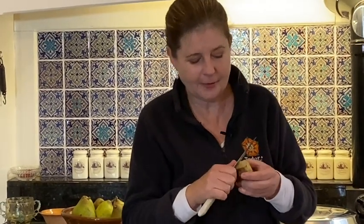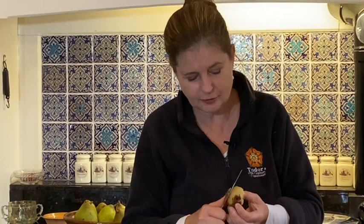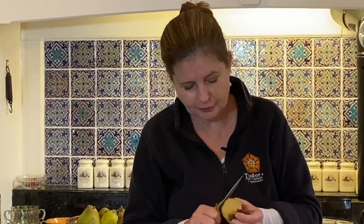Funnily enough, I wonder whether Thomas Dawson knew that by baking the pear you actually retain more vitamins in the pear than by cooking it. But you know, it's whatever you prefer. It's easier to bake. You can't go wrong. You can't burn it as such. Whereas with the hob one, you do need to keep an eye on it. You do need to check it all the time, stir it, making sure it doesn't burn to the bottom.